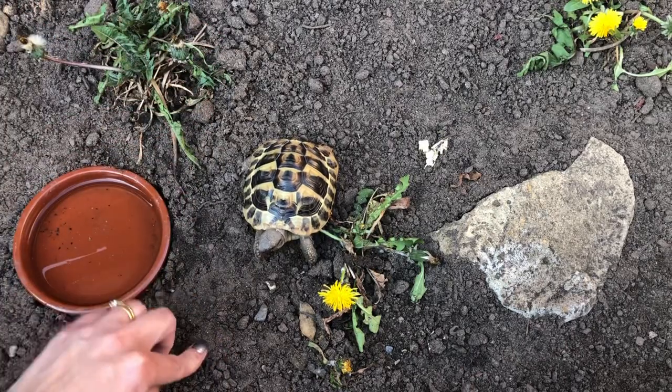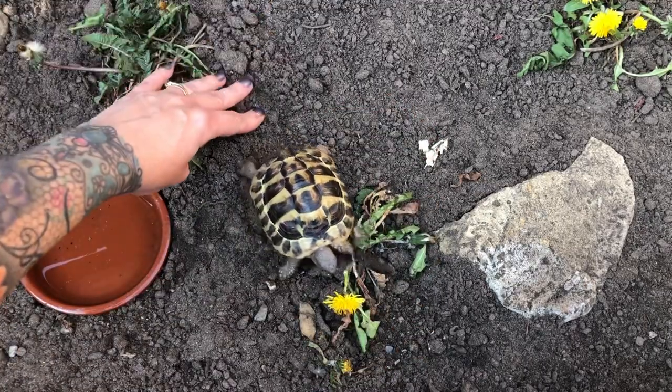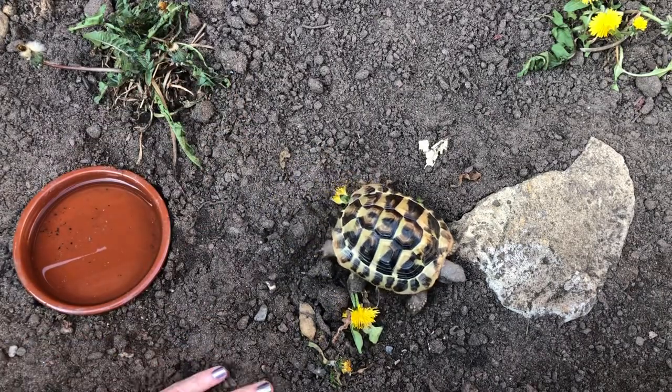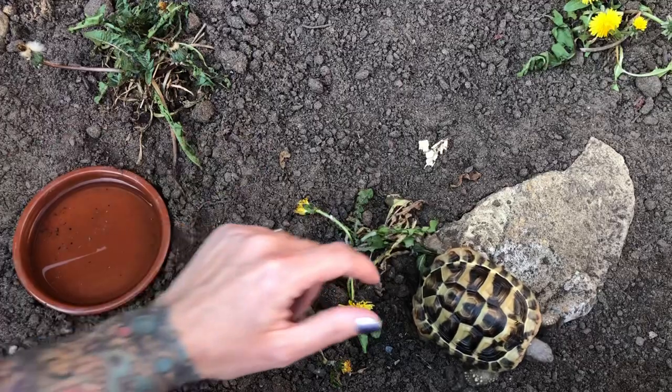So other than in this outdoor pen, obviously the dandelions are not established yet. I need to plant some pansies and other flowers, the edible flowers for him. But apart from that, it's actually really good. It works really well. It's twice the size of what he originally had. Now he doesn't sleep out here.